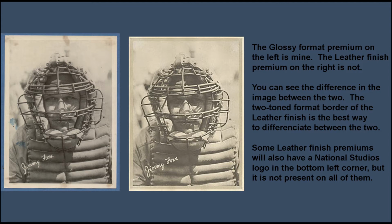The leather finish versions will have a duller, more washed out look to them, but really I think the easiest way to tell the difference between the glossies and the leather is by the border. The glossy finish versions of the R311s have a solid white border, and the leather finish have a two-tone border. If you look there, you'll see a white outer border followed by a darker colored inner border. So that's, in my opinion, the easiest way to tell on the R311s whether it's a glossy or a leather finish.